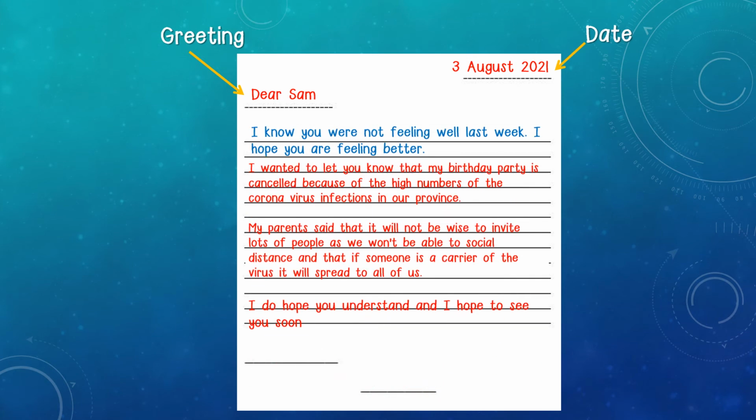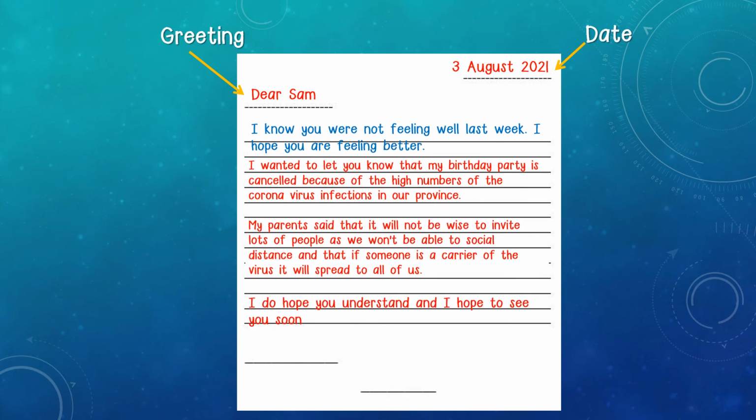Now let's begin. The first thing we do is we write the date. So you can see on the screen that the date is written on the right hand corner, top corner of our page. This tells us what day and date this letter was written. The next step, which is step 2, is to greet the person whom you are writing this letter to. Dear Sam, or you can say, hello Sam. The third step is to write the body of your letter, which is broken up into your introduction, your body, and your conclusion.